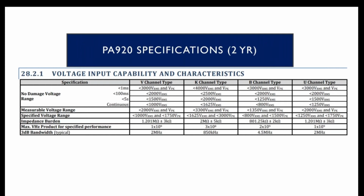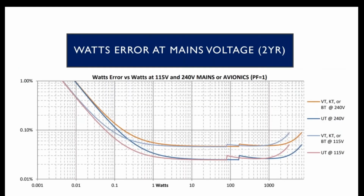The cards on here are 22 to 24 bit A to Ds, which is like 4 million digitizing levels. So that's one reason why we're able to make very accurate measurements and very small measurements with this as well. So oscilloscope, data logger, spectrum analyzer, harmonics analyzer, it's all in this instrument right here. We'll send you the slide, you can take a look, but there's the specs on how it works there.